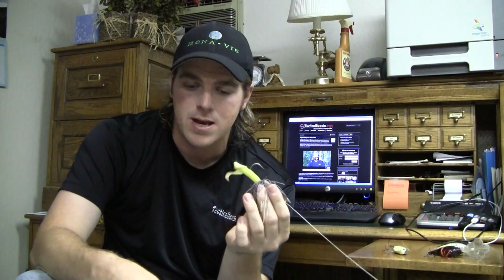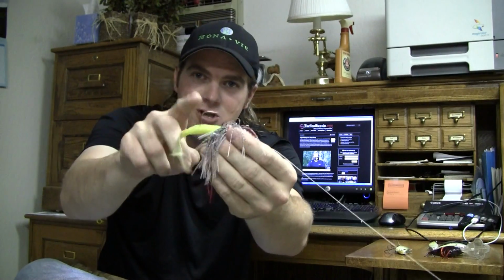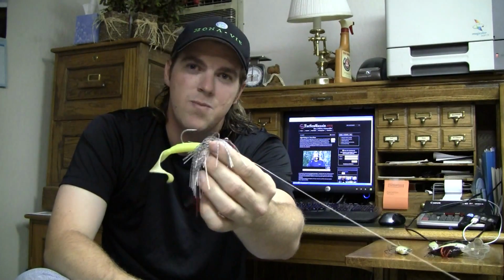The reason why I put more of my time into the ChatterBait is that if I hook them on the LV, what do I get them on? Little tiny treble hooks. You hook big fish on small treble hooks, that is disaster waiting to happen. Sometimes you land them, sometimes you don't. But you hook a giant fish on a big jig hook on a ChatterBait, as long as you put the pressure on them, that fish is coming to the boat.